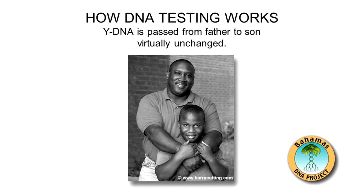Y DNA is also known as the Y chromosome, and it reveals your direct paternal line. That's your father's father's father's father. The Y DNA is passed virtually unchanged from a father to a son.